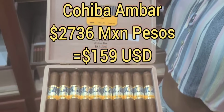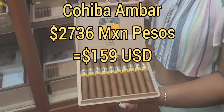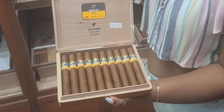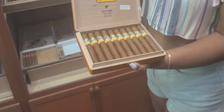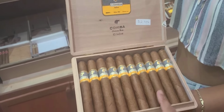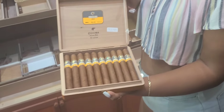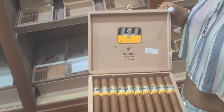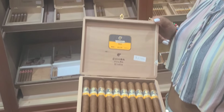Now, before you guys start crying and saying, oh, it's ridiculous, this is what they sell for in Europe. If not, they sell for more in Europe. These Cohiba Ambars were primarily shipped all to the European market. I have not seen Ambars in Mexico yet. This is the first I've seen them, in this shop, yes, but not in other shops.